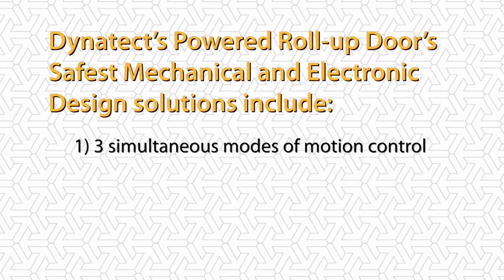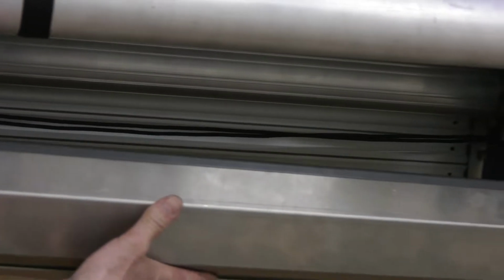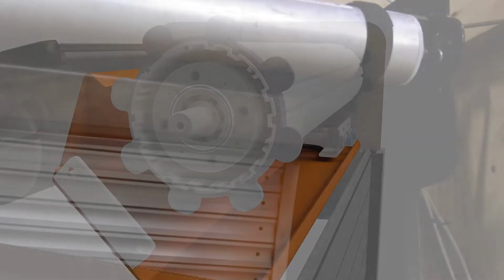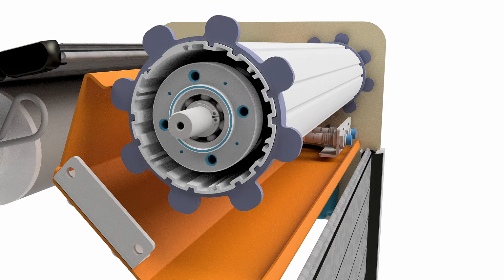The next safety solution is an anti-pinch cover which shrouds the drive mechanism. The anti-pinch cover is a factory-installed standard feature not included in other market offerings. This minimizes operator access to the cogs, sensors, and driven roller.